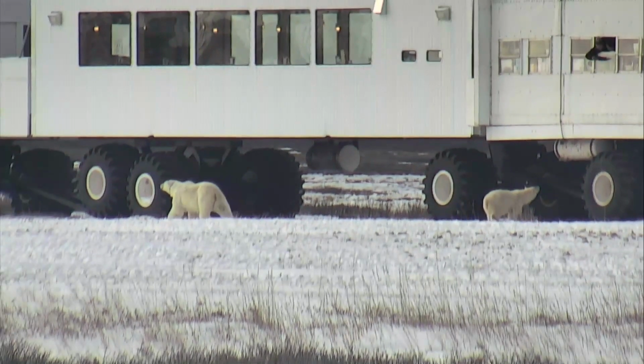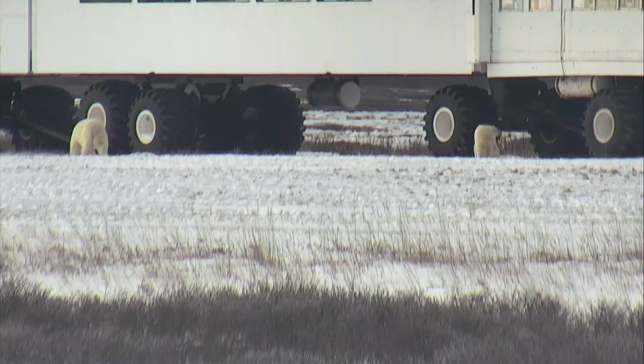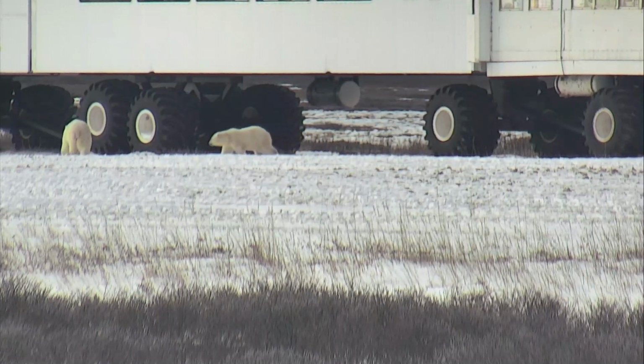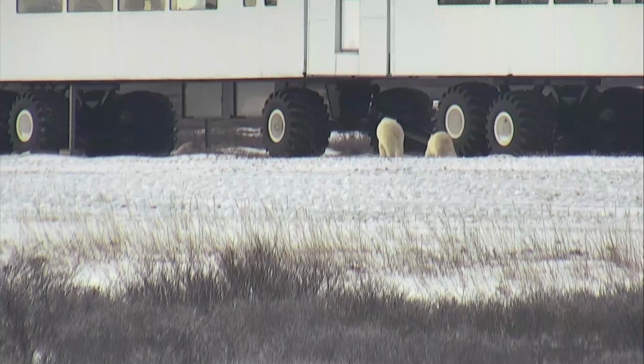It's a little bit earlier here than it might be in more northern regions of the Arctic, because the climate here is a little bit warmer certainly than it is further north. But yeah, they'll come out of those dens on land and walk out till they can finally get out to the sea ice, and then hopefully start catching seals pretty quickly after that.